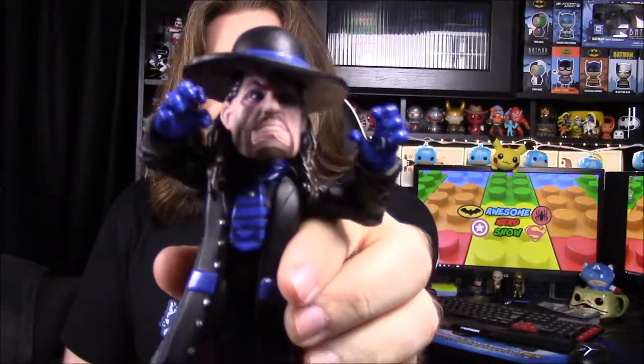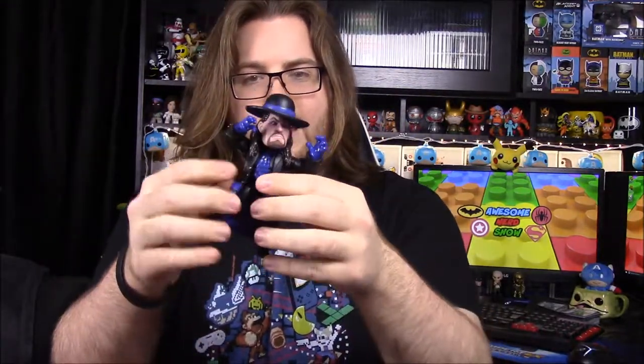And this is my favorite Undertaker when he wore the purple outfit. So he has his gloves and boot things and then the hat with the purple on it. And the tie and everything. So this is awesome. I love this Undertaker. So we have that, as you can see there. And then he does come with the mask, but you can take it on and off, which is even better. Okay, so his hat does come off.